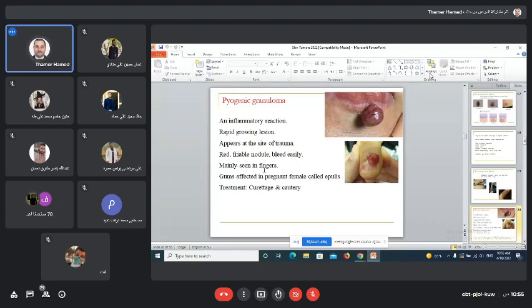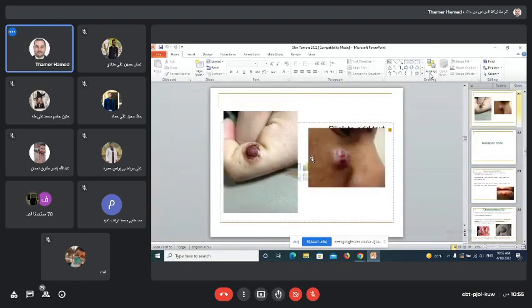It is mainly seen in fingers, especially in housewives because of frequent trauma. Gums are affected in pregnant females, usually due to hormones, and this is called epulis. Treatment here is curettage of the lesion and cautery of the base of the lesion. This is the picture of pyogenic granuloma, a bloody lesion.